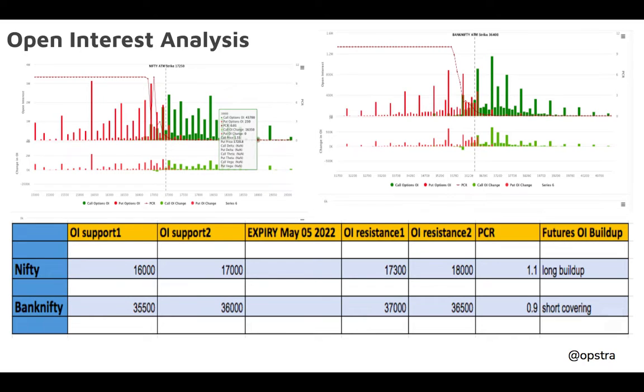Open interest analysis is for the next expiry, that is May 5th, 2022. So the active trading will be happening only from tomorrow, mostly for next week's expiry. So the numbers put in here may not be that relevant, but still for reference: 16,000 and 17,300 is where the highest put and call writing is. 17,000 and 18,000 is the second level of highest put and call writing. 35,500 and 37,000 is where the highest put and call writing is for the Banknifty, and 36,000 and 37,000 is the second level of put and call support and resistance for the Banknifty. Put call ratio is 1.1, which is bullish for the Nifty, and 0.9 is also very close to bullish on the Banknifty.